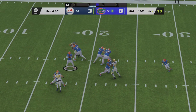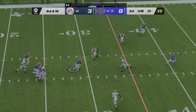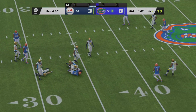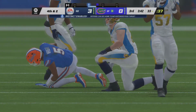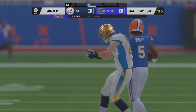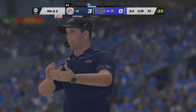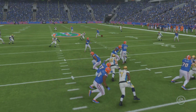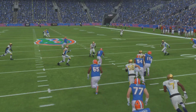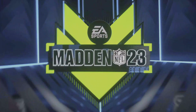Working from the gun, Mahomes. Wright's got it. And he's going to be stopped here a few yards short of the first as the tackle is made at the 33. So they'll get 8 out of that completion, and that's going to bring up a 4th down. A short game that doesn't get them the first down brings up a 4th down situation. Really nice job defensively. They knew where the sticks were. They got the stop before it.